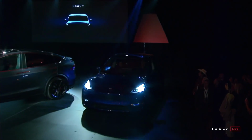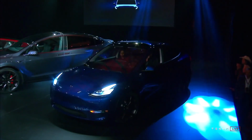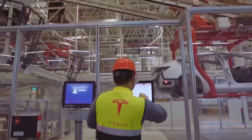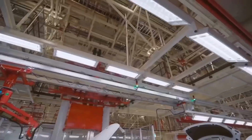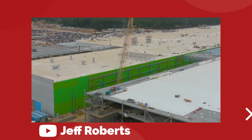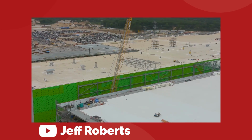The expectation from Tesla is that Model Y deliveries from Giga Texas will happen by the end of this year, and seeing the beginning of pre-production right now fits pretty well with that timeline. We first saw the pre-production Model Y from Tesla's factory in Shanghai appear in September of 2020, with deliveries coming in mid-January 2021. So we are at least a few weeks ahead of that in Texas.